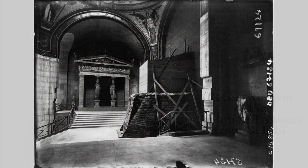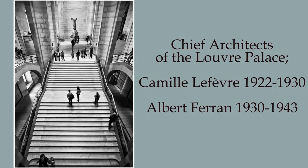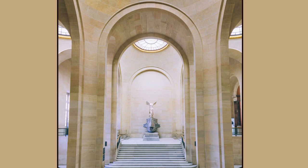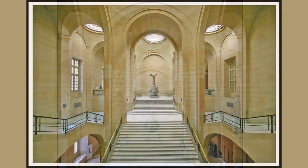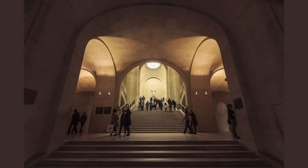It was not as securely protected during the First World War as was the Winged Victory. Work started again in 1932 to 1934, when the architect of the Louvre, Camille Lefebvre, and his successor, Albert Ferrand, undertook the task of giving the staircase a more monumental appearance. The lighting was changed, filling in the lower side windows so that light would come only from above and from domes where the stained glass was replaced by clear glass. Lower floors were darker as a result of this change.